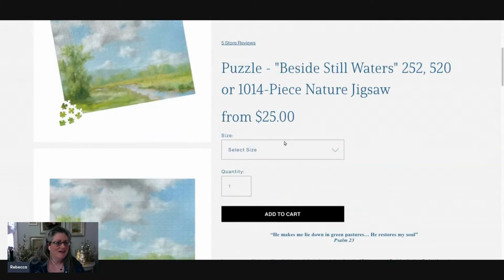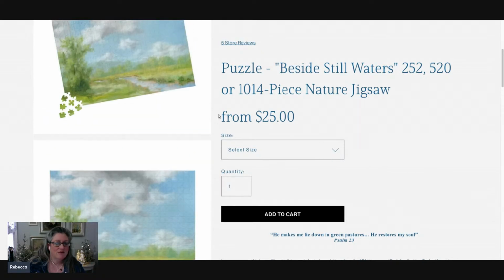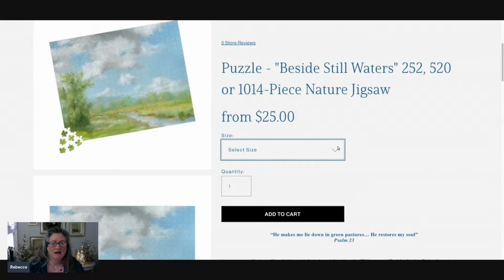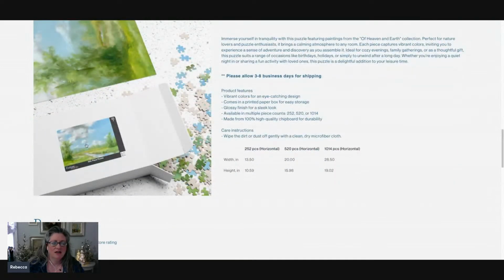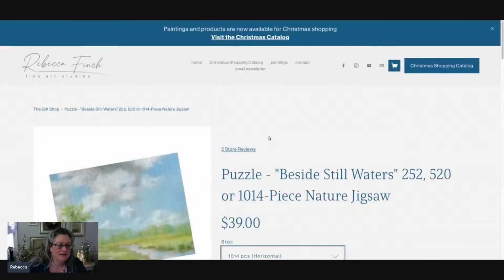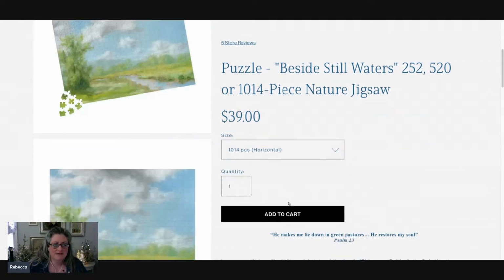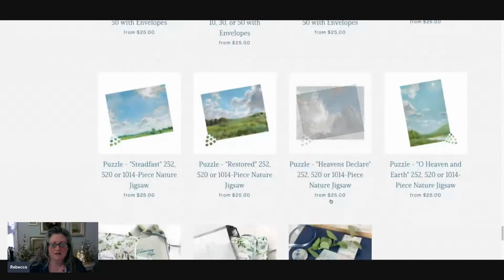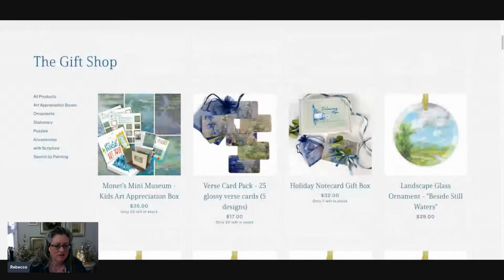Puzzles. Just be aware the different sizes will give you a different orientation of the puzzle. This one might give you a longer view of the image. It changes the ratio. So you may see the tree on the other side with another size. Anyway, those are the puzzles and I have those for all of them. So that's that. So let me show you the products that I got in already.